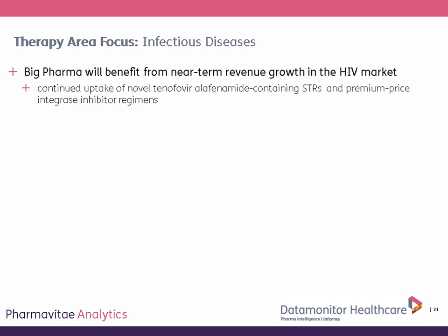And Tivicay is another string to GSK's bow, or dolutegravir, as its molecule name is. That's really another rapidly growing product, particularly in treatment-experienced patients, and that's because it's viewed now as the best-in-class integrase inhibitor. It's got a very clean tolerability profile and a high barrier to resistance. So in the treatment-experienced setting, not so much a threat to Gilead because STRs are less used there, but it is very much an issue for owners of other integrase inhibitors and protease inhibitors like Bristol Myers Squibb and Johnson & Johnson.